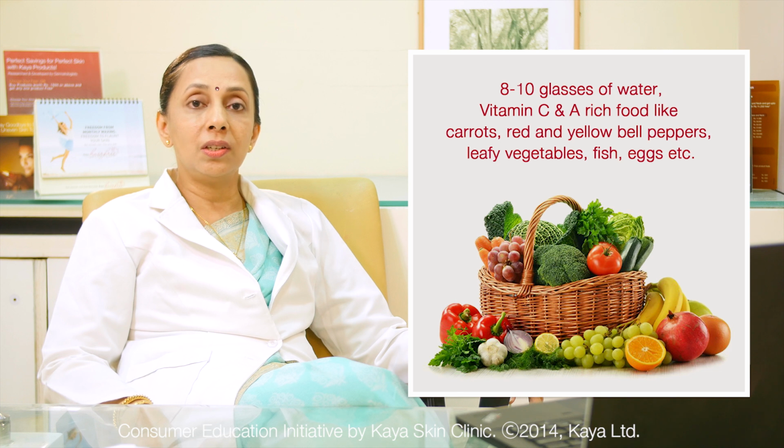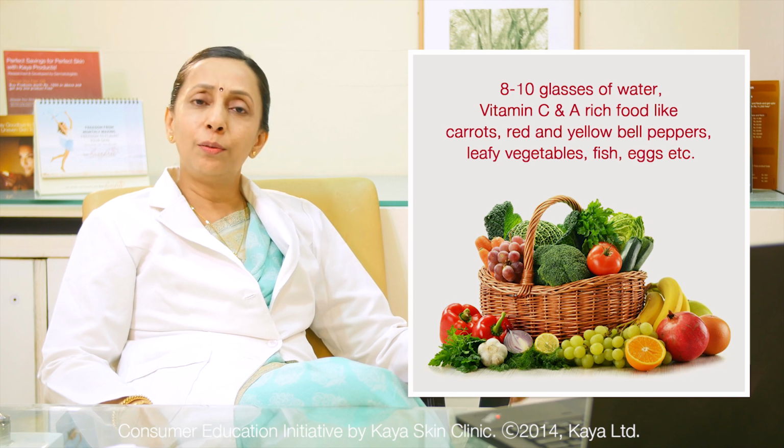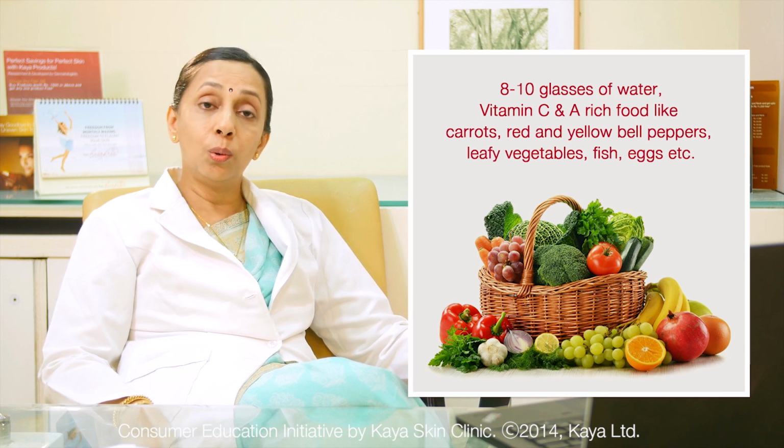and foods which are rich in vitamin C, vitamin A, and omega-3 fatty acids into your diet. For example, citrus fruits, carrots, red and yellow peppers, green leafy vegetables, whole grains, nuts, fish, eggs. These are the foods which will keep your skin looking healthy and glowing and slow down the aging.